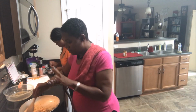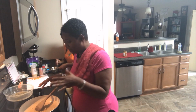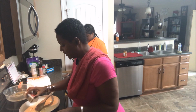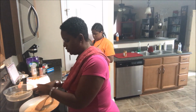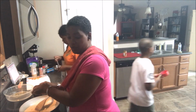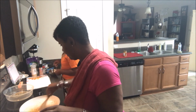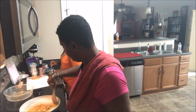Anywho, my onions are coming along nicely. I have seasoned them with salt. I did not put any pepper, so I'll put some in there now. I like pepper just fine, but if I have it in my food, it's fine, and if I don't, it doesn't bother me at all. I'm also going to put a little chili powder. I love chili powder in just about everything these days. It just gives those onions a nice color.